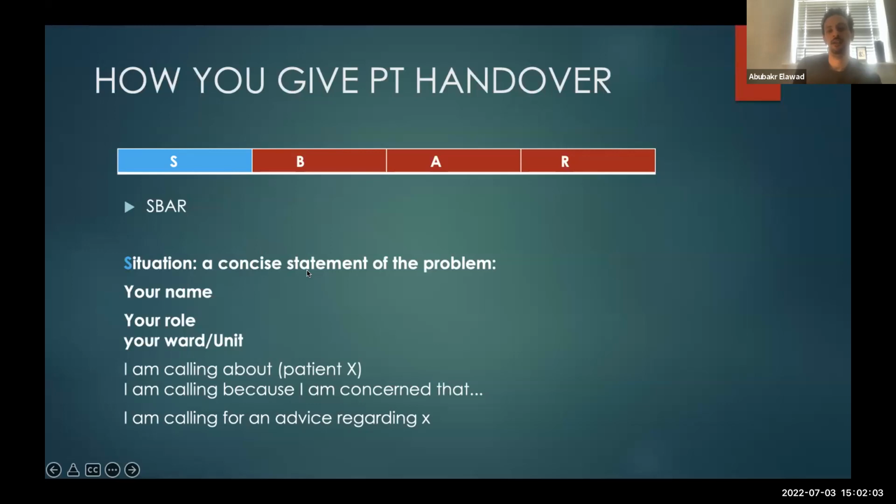SBAR was used before by the Navy and the military in the US, and they found it efficient, so it was adopted by the health system. The S is for the situation, which is a concise statement of the problem. Some people will add an I before the situation, which stands for identify, meaning who you are. If I call, I need to tell who I am.